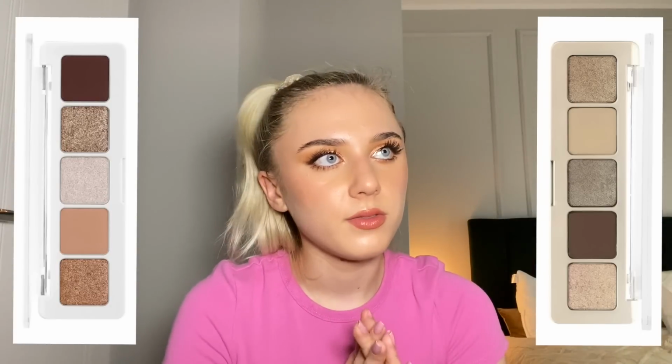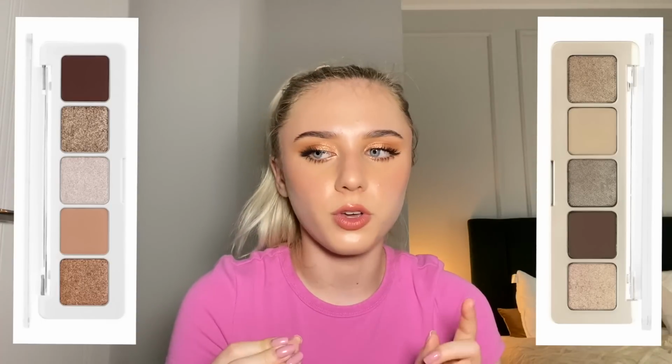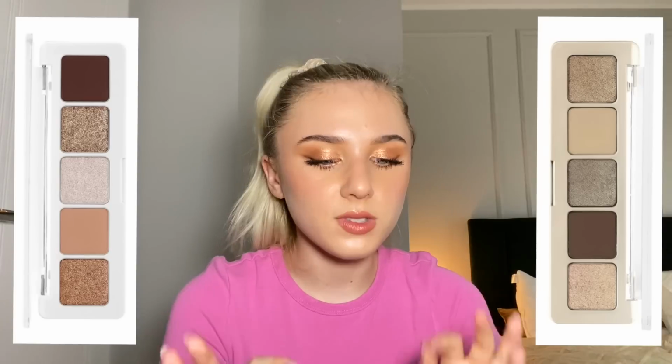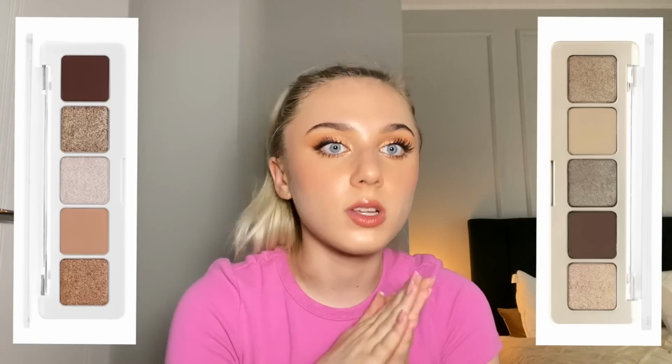Then we have a few things that I don't have on me right now. I recently tried the Natasha Denona Mini Glam and Mini Nude palettes. I bought them for some reason on Cult Beauty before I left, and I tried them a few times. I took this with me on holiday, but if this is too big and bulky for you, those Natasha Denona small palettes, those mini ones with the little five pans, are so good to take on holiday with you.